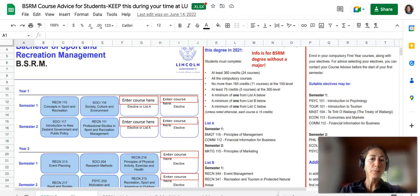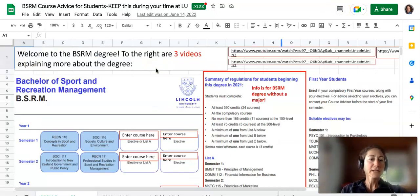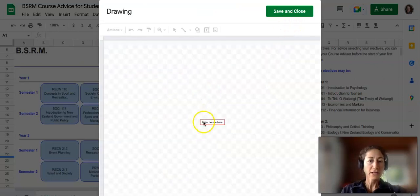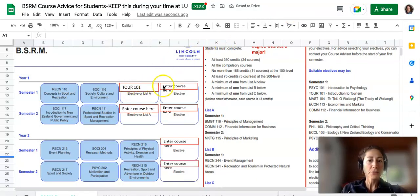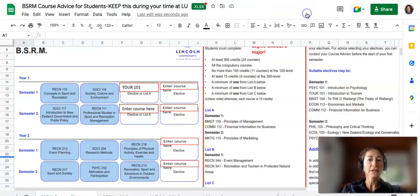So you're welcome to pop your name up here and save it under, if you have a Google profile, you can save it and you can edit it. So here is the course advice, all the courses you'll need to take for the BSRM, the Sport and Rec Management degree. In your first semester, you'll have these two, and you can enter whatever elective, whatever course you want to take. For example, you can take Tour 101 and save and close that, and that will pop in here. So whatever courses you want to take, you just double click, enter the courses, and save and close, and it'll pop it in.